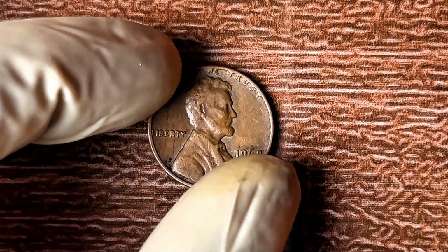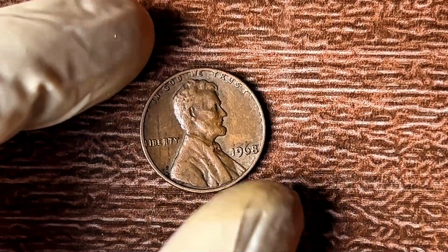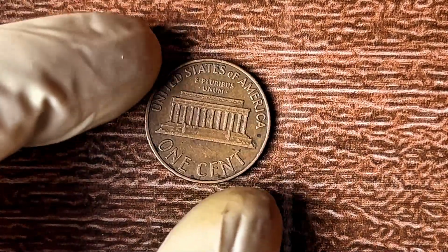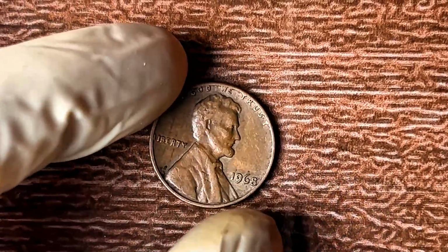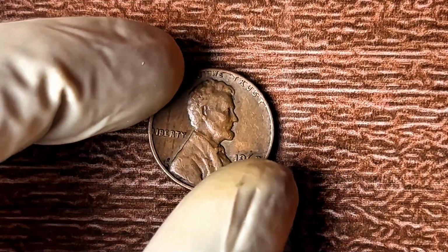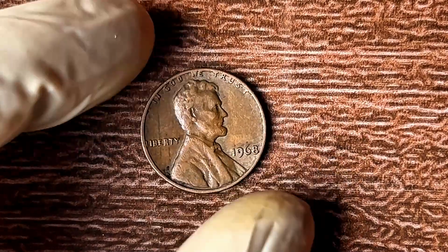It needs to be in pristine condition, also known as mint state. Scratches, dirt, or discoloration, that's a no-go. This coin should weigh approximately 3.11 grams and be made of 95% copper. To truly determine its worth, you'll need to have it authenticated by a professional grading service like PCGS or NGC. These experts can certify if your penny is the real deal.